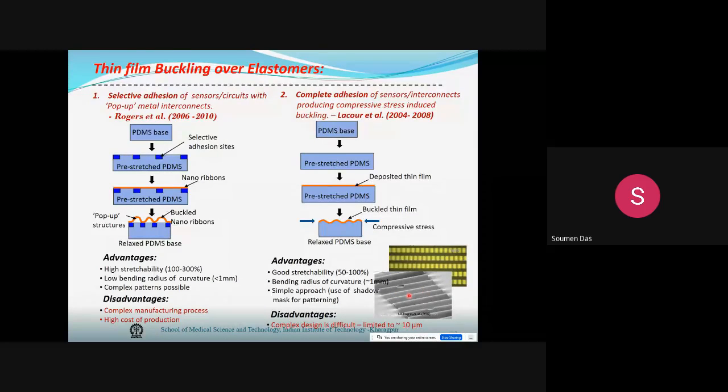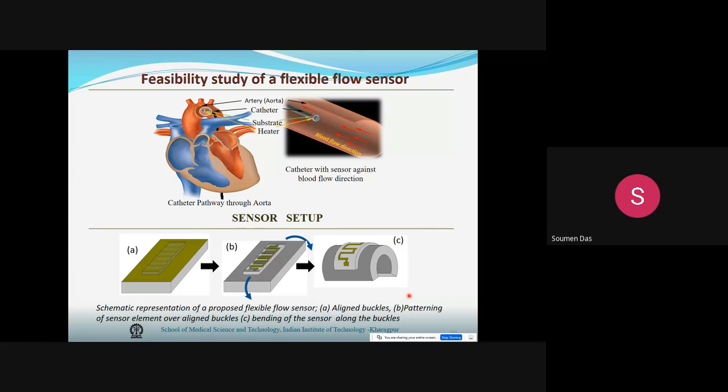your devices. Here we have done it particularly for one application, that is to make a flexible flow sensor for catheter integration. Catheter goes inside the body for different operations, and as it goes against the blood flow, can I detect the blood flow in real time? For that, I have to integrate a flow sensor at the tip of the catheter. As the catheter's surface is circular in shape, I cannot use a very rigid substrate. I have to use some flexible substrate, put a resistor over there, which will be conformally integrated over the entire catheter surface.